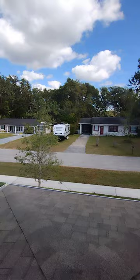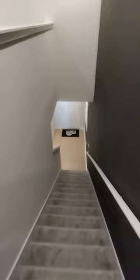So once again, just wanted to remind you guys, they are offering a 5.25% right now and $10,000 in closing costs. That is a fixed 30-year term. Very good incentive there. Wow, I really like this floor plan.